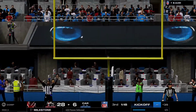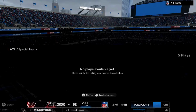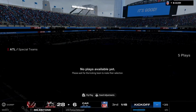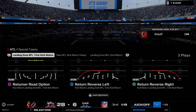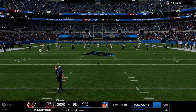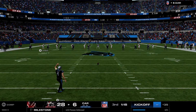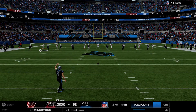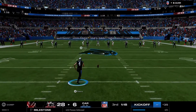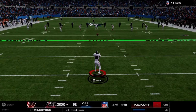Piñeiro's kick is good. And the Panthers are able to put up 3 and cut into the lead. And when you find yourself down double digits, you don't want to make habit of settling for these field goals. It does allow them to chip away a little bit and cut into this deficit, but they've got to find a way to score touchdowns.